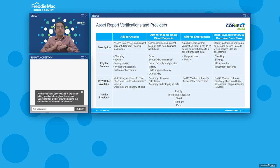So that is replacing the old school picking up the phone and trying to verify that the borrower is still employed in a manual way, or even faxing a form, emailing a form, and it may or may not get to where it needs to go. This is near the end of the process. We want it to be efficient and fast, and using the asset transaction data for that is a way to do it.